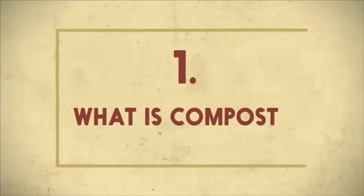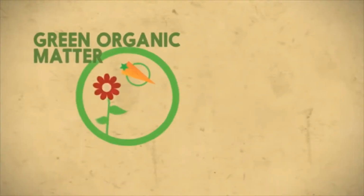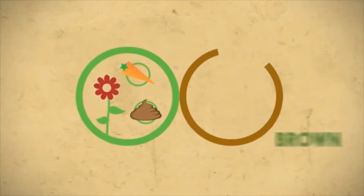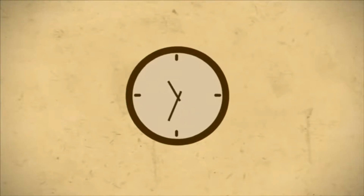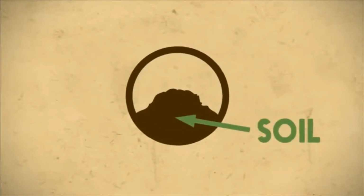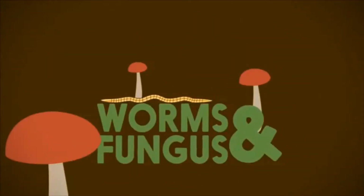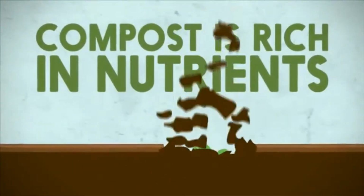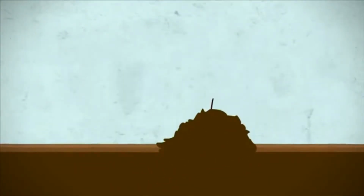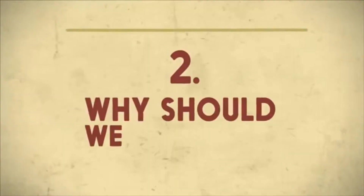What is compost? Compost is a pile of green organic matter, like food, garden waste, or manure, that has been mixed with brown organic matter, such as leaves, straw, or wood chips. Over time, the compost pile decomposes, or breaks down, into soil. Billions of tiny creatures help with this breakdown, including worms, fungus, and bacteria. Compost is very rich in nutrients and can be used in gardens and fields to grow crops and to heal soil.